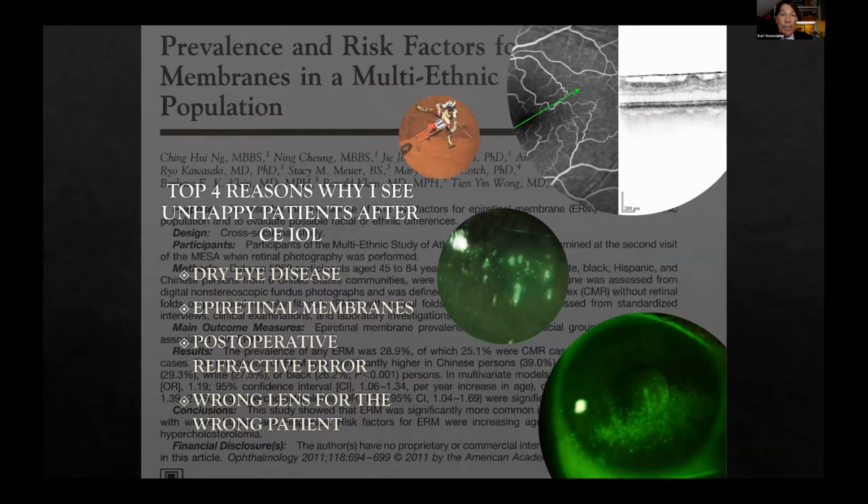The top 4 reasons why people are unhappy after cataract surgery: dry eye disease. Please look for it. It's simple. Use lissamine green, use an OSDI or some type of speed reading. Epiretinal membranes are about 10 to 15%. Donenfeld will always say this: if you find it before surgery, it's the patient's problem. If you find it after surgery, it's your problem.